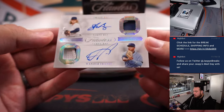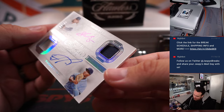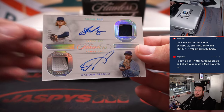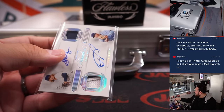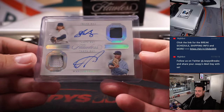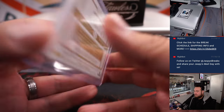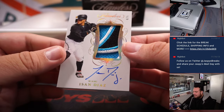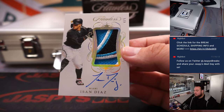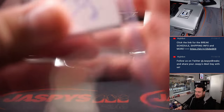And dual autograph, both for the Tampa Bay Rays. I don't need to break someone's heart. 22 out of 25. That's a Wander Franco and Shane Baz. I guess this wasn't worthy to be encased. Guess not. Nice hit right there. And who has the Rays? Logan. Logan with the Rays. Isan Diaz, 4 of 5. Beautiful patch autograph. Miami. Evan, last spot mojo.